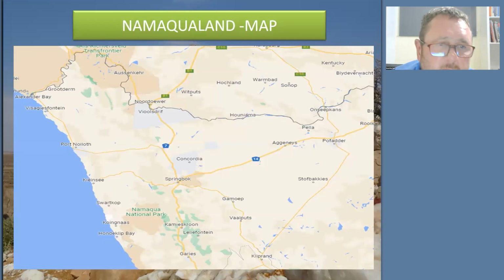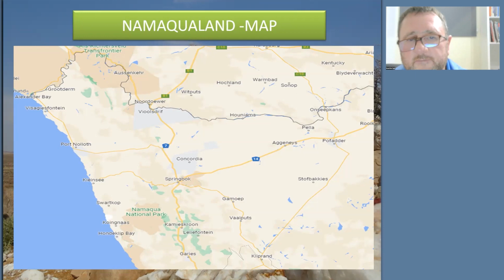Here you can see the boundaries of Namaqualand. It starts with Alexander Bay, along the Orange River. This is the most northern part of the boundaries. Then you come all the way down: Pella, Pofadder. Here the boundary comes through just before the Klipland area and just between Garies and Bitterfontein. So this total area forms Namaqualand, which is more or less 55,000 square kilometers. For comparison, Namaqualand's size is about 1/3 of England, and half of the Netherlands. So now you have a comparison with the size of Namaqualand.